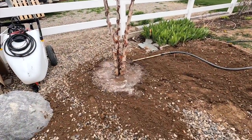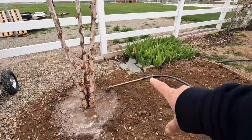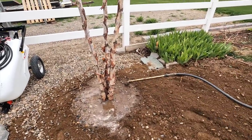Got it in. The digging was not that hard. In fact, the soil was pretty soft back here, which is really nice. We got a whole bunch of rain, sleet, and snow over the past couple of days, and that's really helped a lot of things out. So right now I have the hose on a very slow trickle, just really deeply watering this tree in.